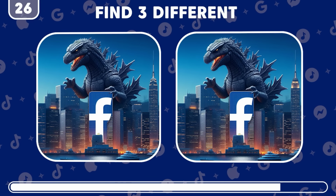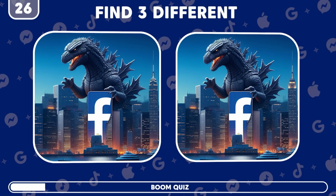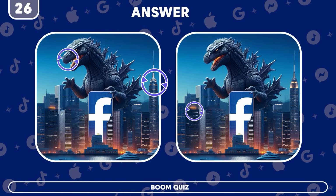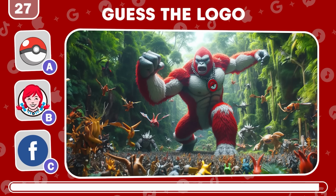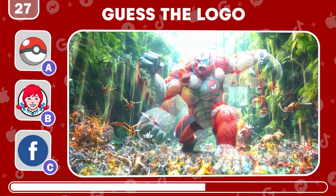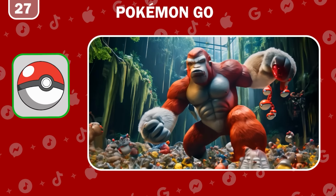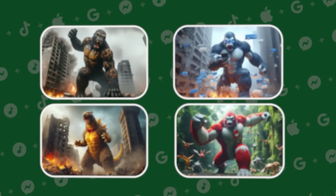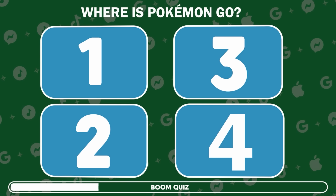Find three different points in these two impressive photos. Sure, here. Which logo does this photo remind you of? It's Pokemon Go. Remember the location of these logos. Guess where the Pokemon Go logo is located? Exactly, it is here.